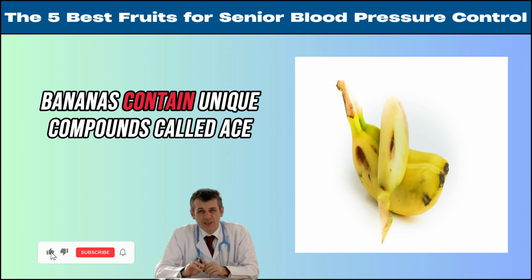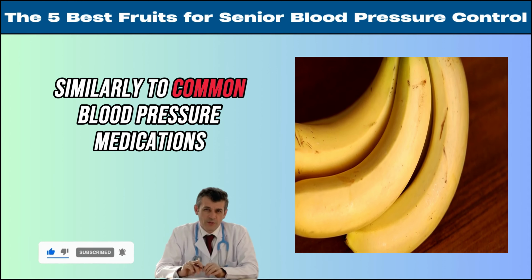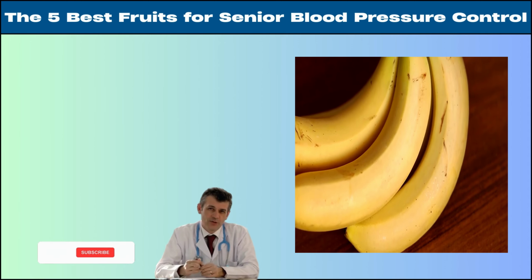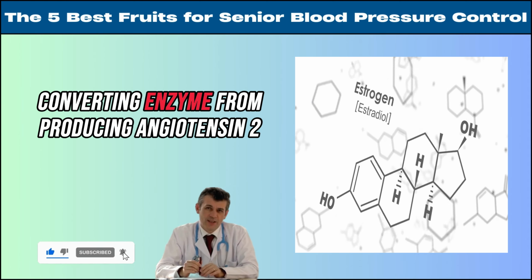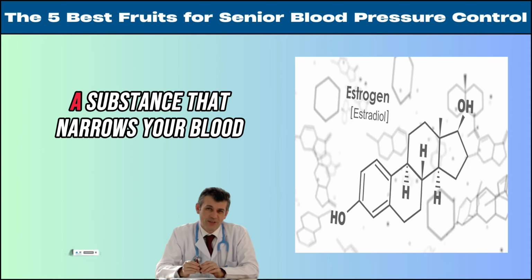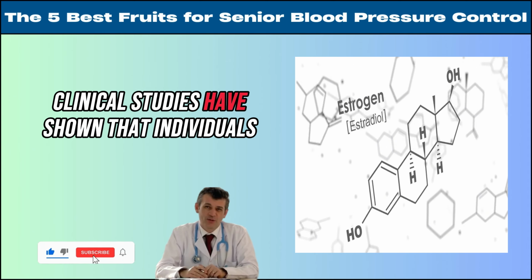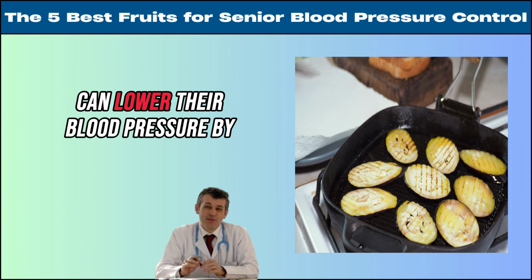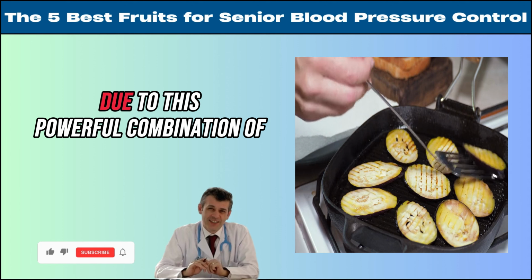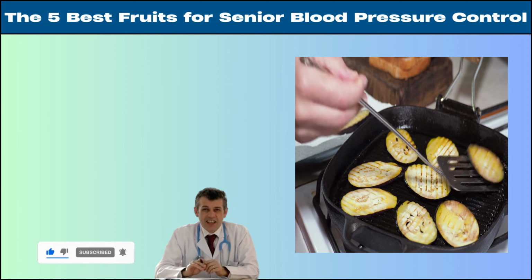Additionally, bananas contain unique compounds called ACE inhibitors that work similarly to common blood pressure medications. These natural compounds help prevent the angiotensin-converting enzyme from producing angiotensin II, a substance that narrows your blood vessels. Clinical studies have shown that individuals consuming 2 bananas daily for just 2 weeks can lower their blood pressure by up to 10% due to this powerful combination of potassium and natural ACE inhibitors.